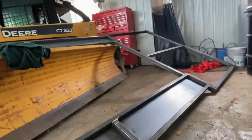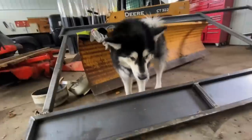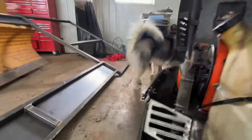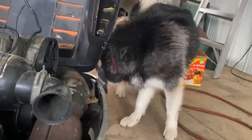Nala? Hey, girl. What, are you trapped in there? There you go. The old sled. I'm glad she's running again. What do you think of it? You wanna go for a ride?